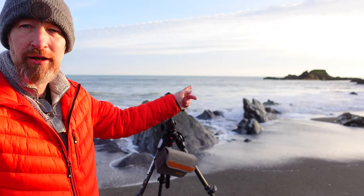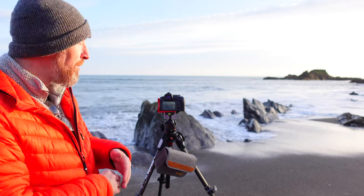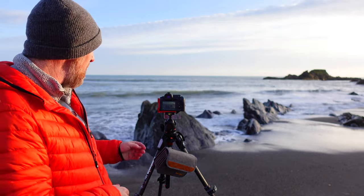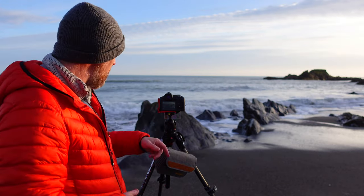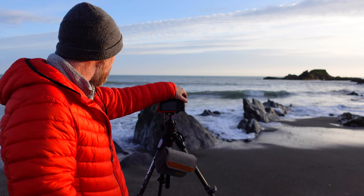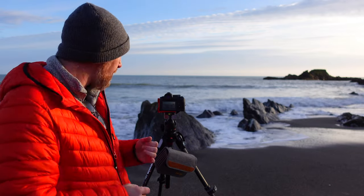There's a set of rocks on the right-hand side of the screen here, leading out to a bit of rock that's on the headland as well. So by composing that with this in the bottom left, and then the ones on the right-hand side kind of arcing out, with the water as it maneuvers around the base of these rocks, I do think it'll be a nice shot.